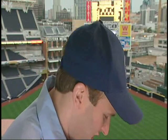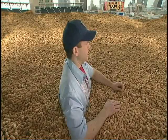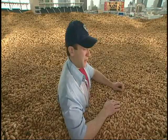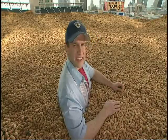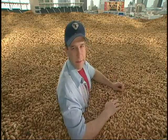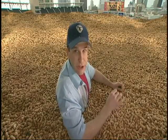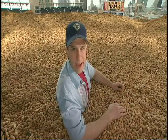Hey, thanks. Perfect. If each atom were, say, the size of this peanut here, that would be enough peanuts to completely fill this ballpark. Now that is one heck of a bowl of peanuts. Whew, I'm gonna get thirsty. Anyway, we could easily fill this entire stadium. And there would still be enough peanuts left over to fill every ballpark, every stadium, every sports arena, every ice rink, field house, and gymnasium on Earth.